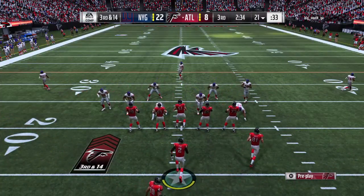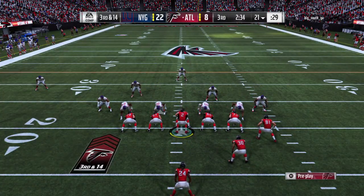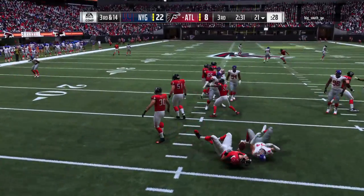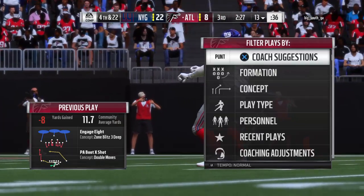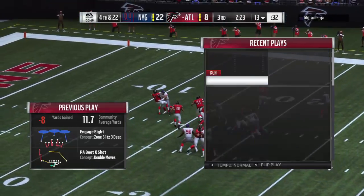What it does is it allows a defender to gain some ground, come from a long distance, and have a chance to affect the pass. Here's Ryan. Rush coming, and he's taken down. Olivier Vernon coming in to drop him for a loss of 8, and it'll be 4th down.